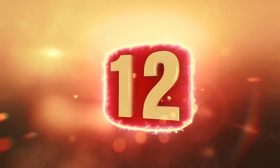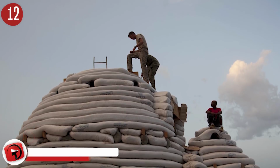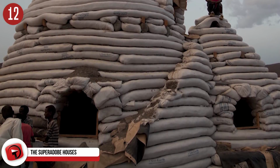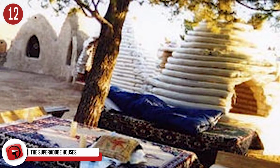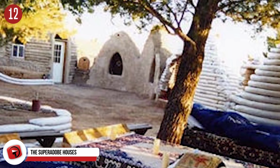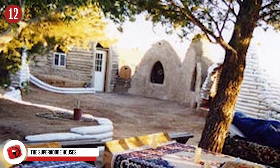12. The Super Adobe houses. A new way of creating strong, environmentally friendly houses comes in the form of sandbags. That doesn't sound so stable, but that's what the California Institute of Earth Architecture, also known as CalEarth, claims with their product known as Super Adobe.